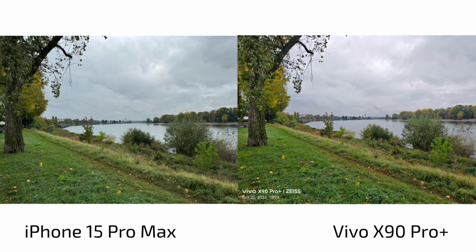It's just simply, the iPhone cannot compete there, even if it's 2x crop in detail levels. Yeah, maybe, but the perspective is different, and this is what helps the Vivo X90 Pro Plus to shine there. So, to summarize it: the Vivo X90 Pro Plus is better in terms of zoom than the iPhone 15 Pro Max.